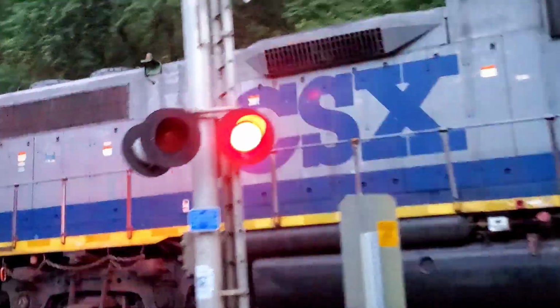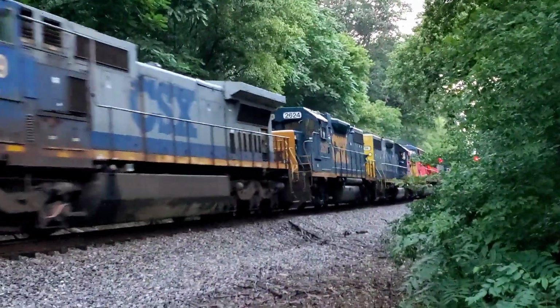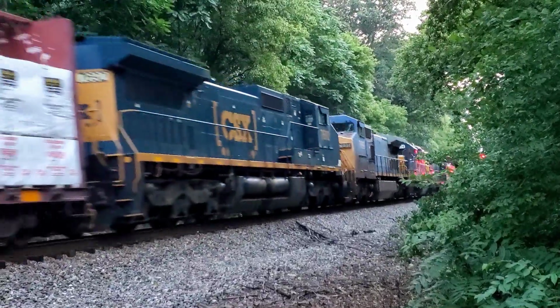And 2756. All YN2s up front, followed by 2624, 7699, and 7692.